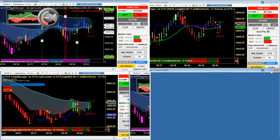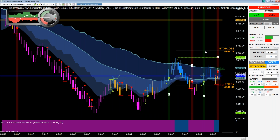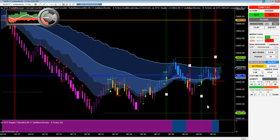Here we come now with a hard edge sell. This could be considered a double pullback as well. And we get a chance at a second push entry. We're getting quite a few signals here this morning. Okay. Well, we're kind of moving away from that now.